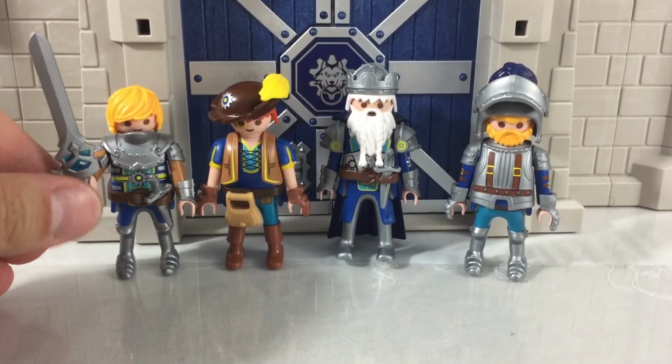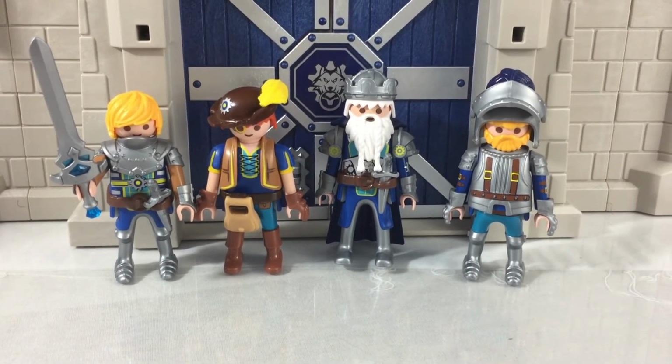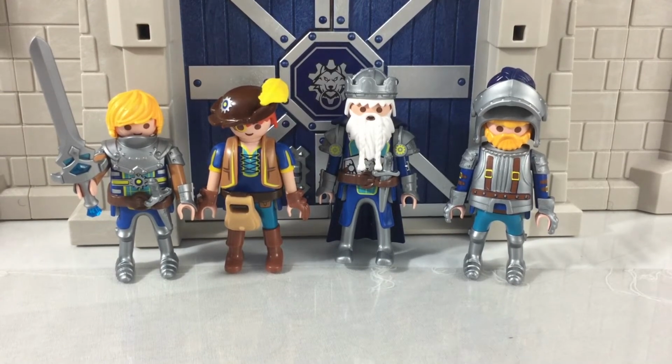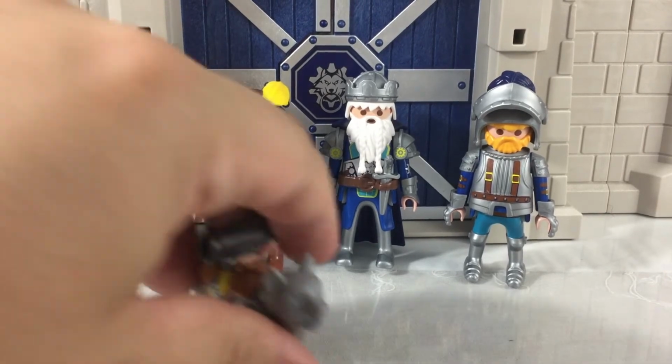And the details are really, really nice. Paint apps are strong, nicely done. No bleeding. They've really perfected it. Looks great. I'm gonna show you guys the wolf.